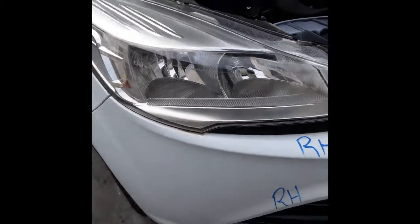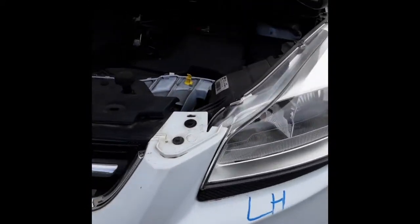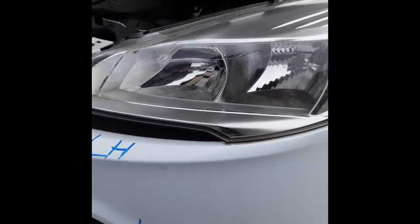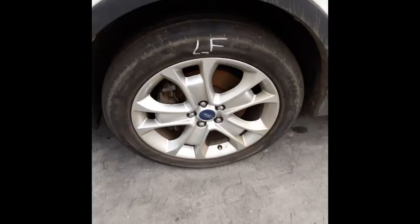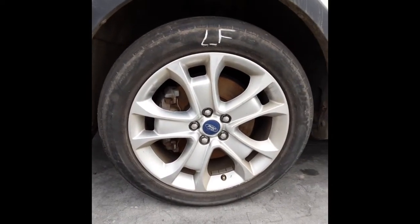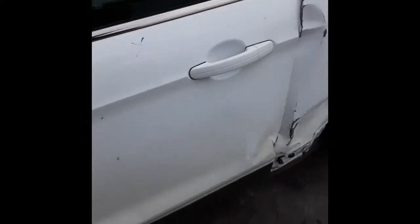We have the right-hand headlight, right-hand fog light and surround, left-hand headlight, left-hand fog light and surround. This vehicle is fitted with factory 18-inch alloy mag wheels, left front, and the left-hand power door mirror.